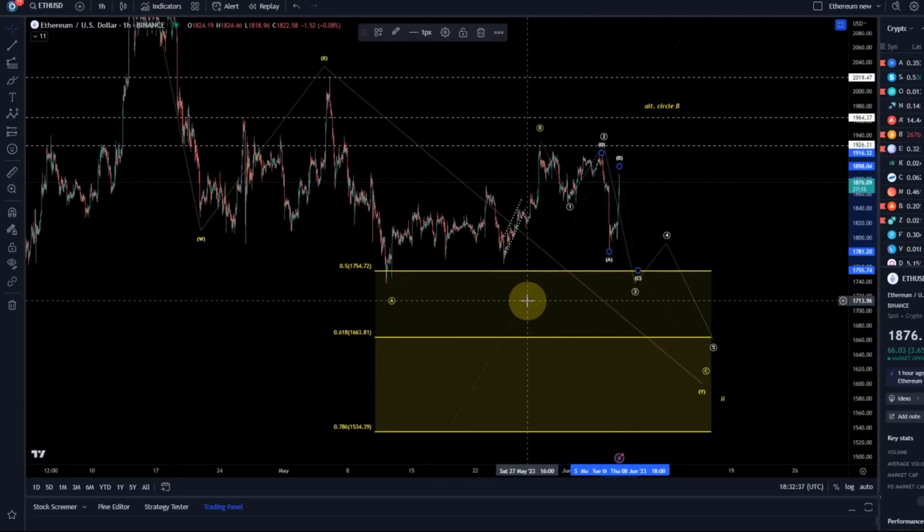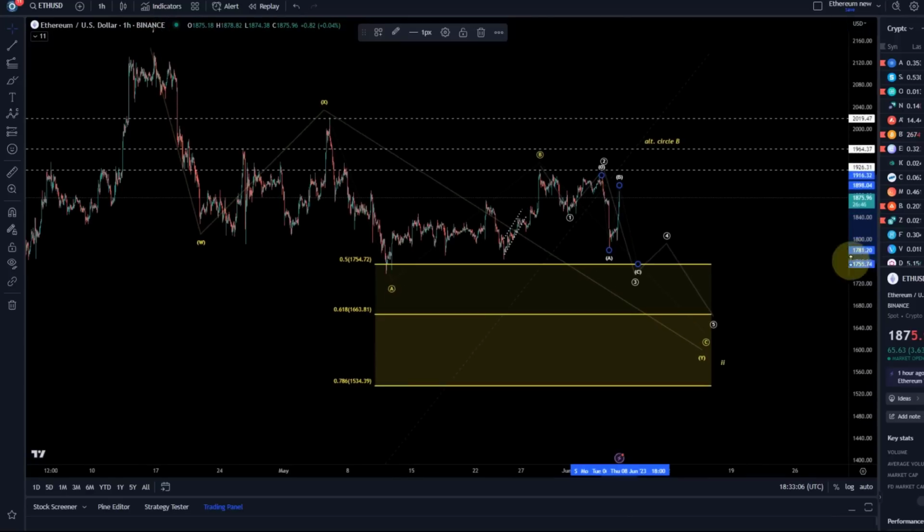Another count I thought about, but honestly, I can show you a lot of counts in these corrections. That's always the problem when it's not an impulse, then it can be a lot of different stuff, because it's either an impulse, which made the count so nice since yesterday, but when it breaks the impulsive retracements, you know, when you realize it can't be an impulse, then it can be a lot of different stuff, because there are more than 10 corrective structures in Elliott Wave.